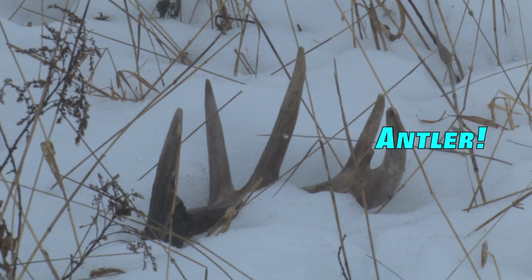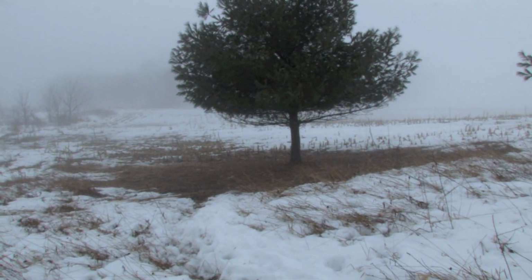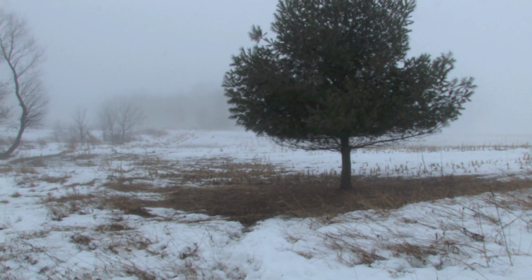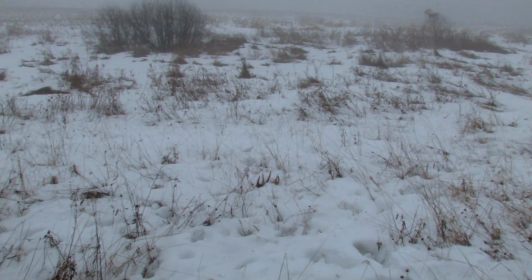It's a nice horn. So you got this white pine right here, white pine right there. Notice how the snow's melted off of them around it. Usually that's where the deer will bed in the winter because there's more heat around those trees. So go pick that big one up.